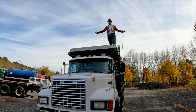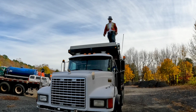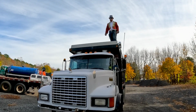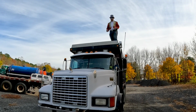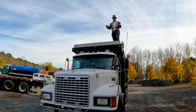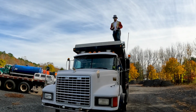Today's truck is a 93 Mack CH613 tri-axle dump truck. It's in great condition. We've replaced the head gasket on it. We've taken care of the nasty hood for you, so it's not too spectacular or spooktacular anymore. Let's take a walk around, shall we?